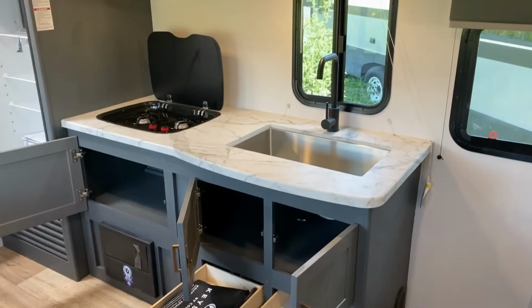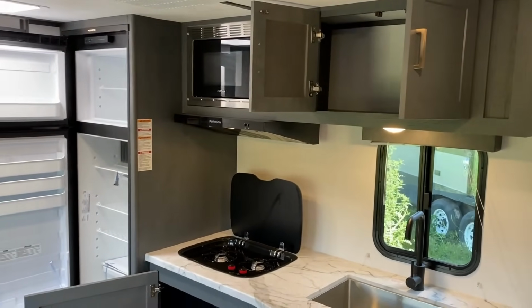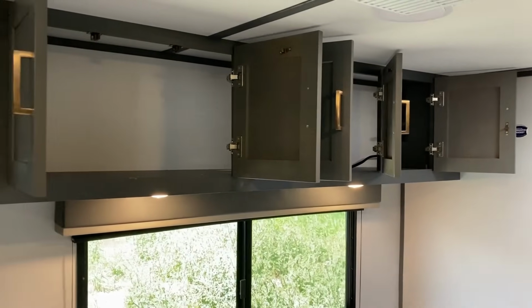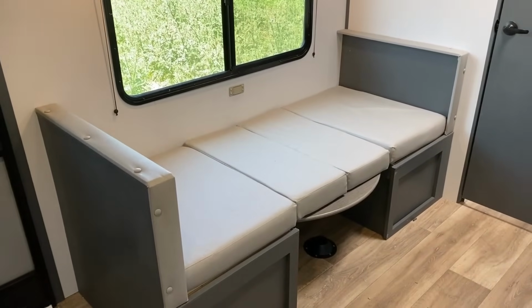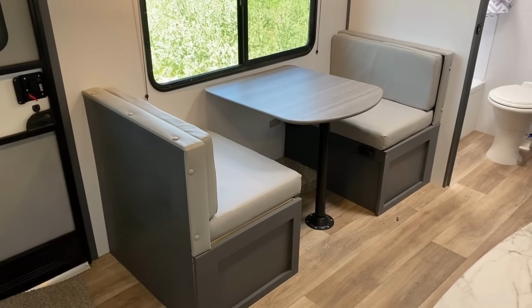Now, while you're checking out all the pocket screw cabinetry here, I do want to mention that this does have two refrigerator options. You can get the gas electric 8-cubic fridge that we're looking at today, or you can get it with a 12-volt compressor fridge. So depending on what area of the country or what style of camping you're doing is probably the more appropriate way to say it. You can get something a little more custom tailored to you.